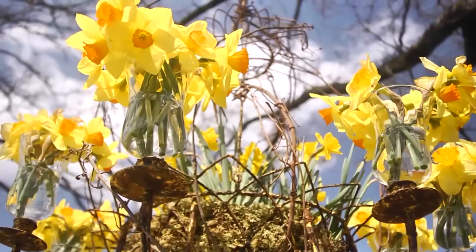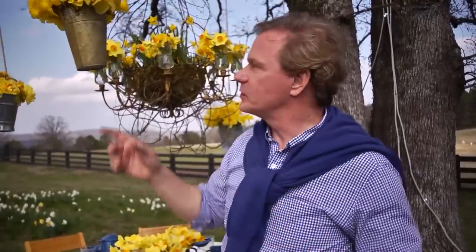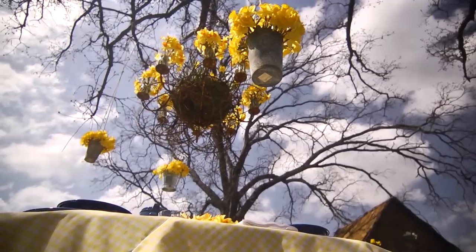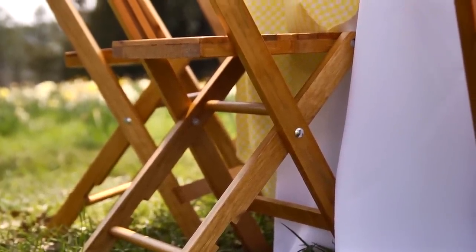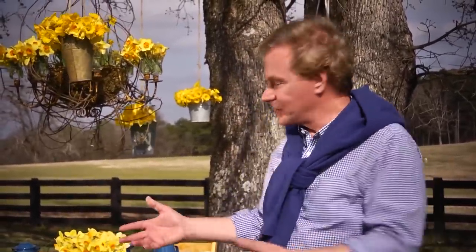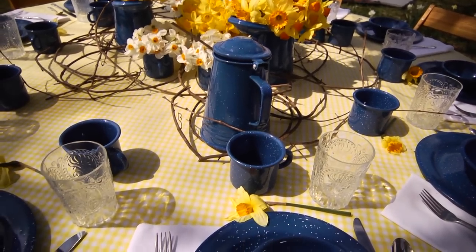We don't really need candles out here, so instead of candles, I used these votives, filled them with water, and then placed daffodils in them. I also used some of these galvanized pails, upcycling those, and filling them again with daffodils. Anytime I have guests, comfort is the first thing I think about. So when it comes to chairs, I chose some of these folding chairs. They're lightweight, easy to move around, and because of the natural wood color, they fit in beautifully with this particular setting. So guests will enjoy not only the beautiful view, the great food, conversation, but also a little fun and whimsy.